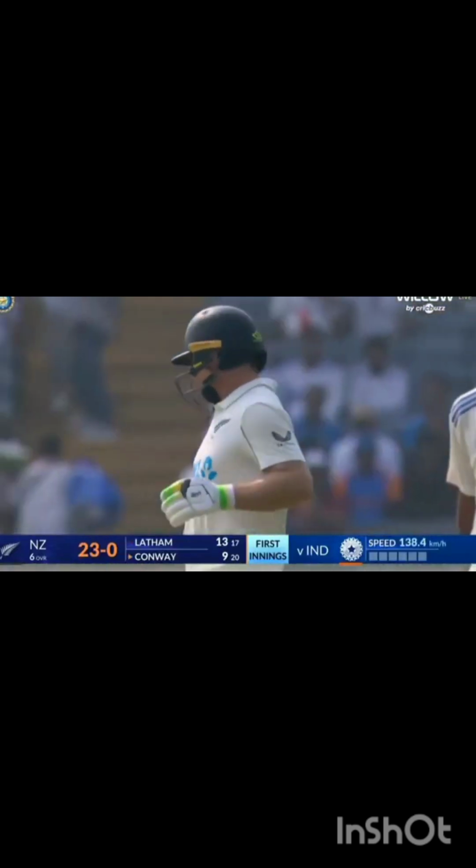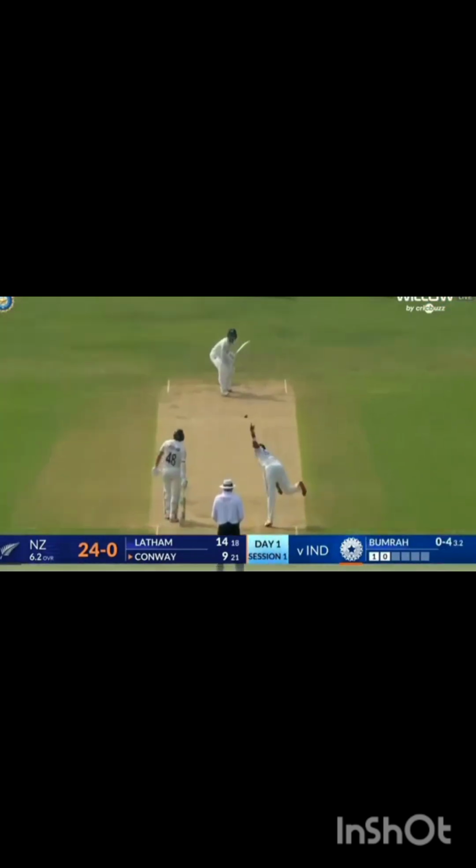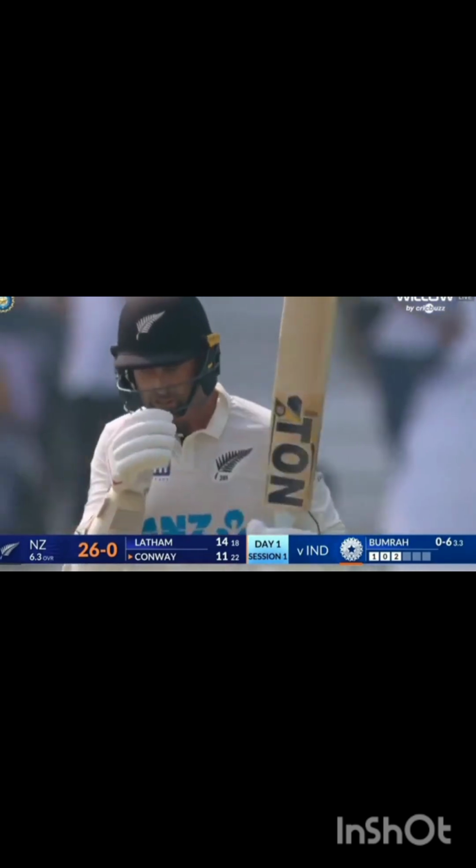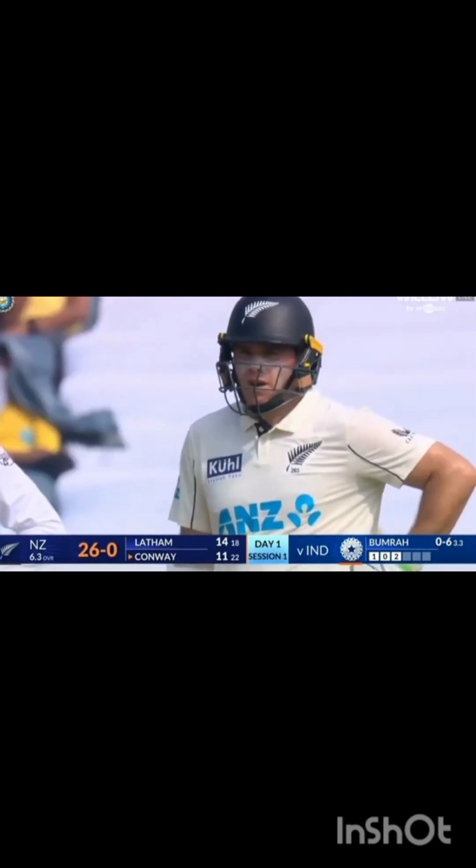Tom Latham is looking pretty solid. Which Conway is playing. There. If you're confident again, the hand line that he's not worried about this, Mr. Gavaskar. That's why the captain more.